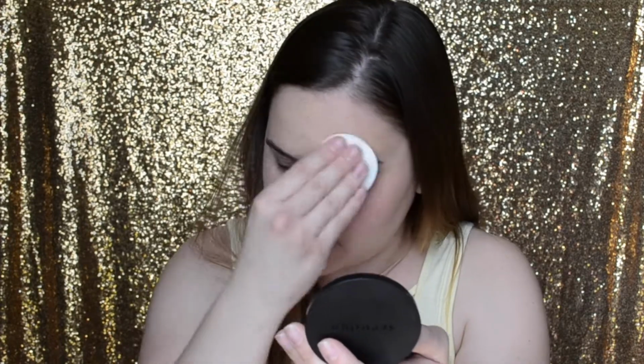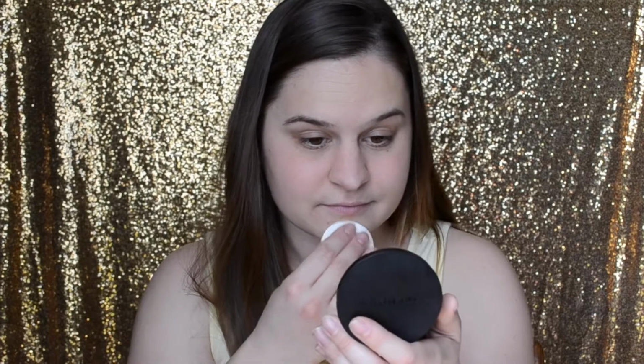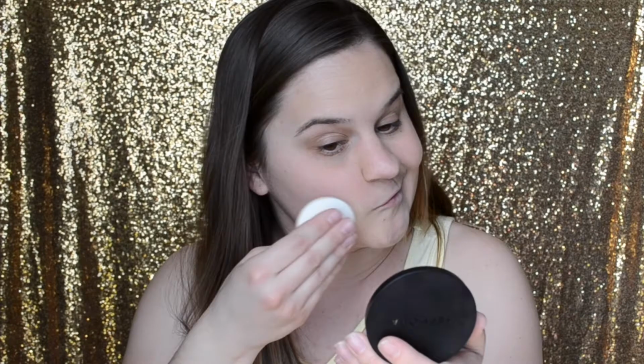Anyways, so far it's not accentuating the dryness of my skin as much as the other powders that I was trying to replace. And I've barely used any of it, and I can see so far that this has a lot more buildable coverage than my last ones do. I think that this was a pretty good choice. I'm not mad at all. I just kind of want to see how much I can do with this here.